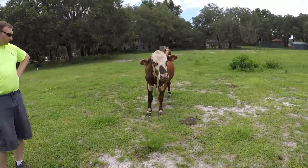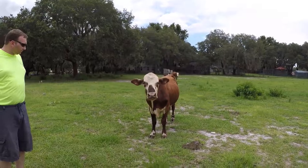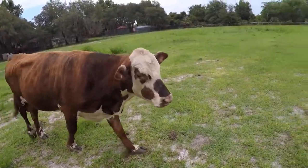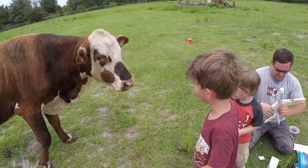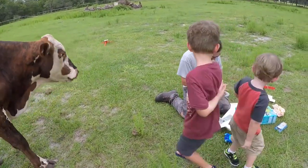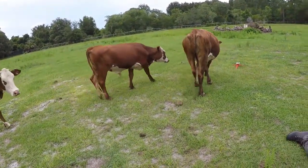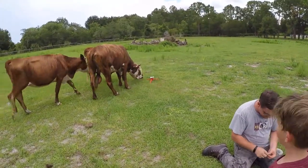We have visitors. Why do you have a straw? Because the straw is going to allow us to launch it. Hey, Cal. Hi, Daddy. Hi, Daddy Cow. Hi, Mommy. Buddy, back it up. Oh, he's checking it out. It's not food, Cow.